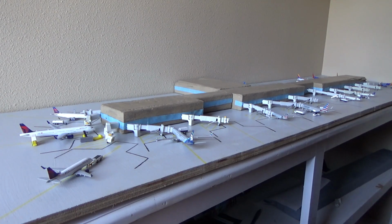Today we have a pretty awesome Albuquerque update. We have quite a few new models and quite a few interesting storylines for the commercial services as well. And then we have a lot of cargo action, which I'm very excited to go over. So we are going to begin.